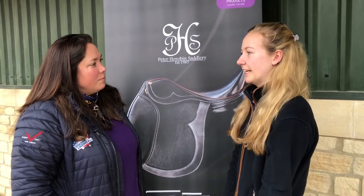He moved more freely and slowed down his paces, which gave him more time to balance. And jumping the same, he went a bit steadier, but still managed to bring his legs up and snap up to jump the jumps clean. Brilliant. And did you notice that straight away? Straight away, as soon as I got that saddle on, he moved more freely, had more space at the shoulder, and went really, really nice. Oh, brilliant. Thank you so much for your feedback.